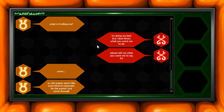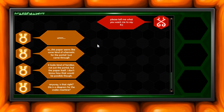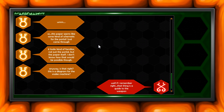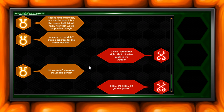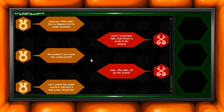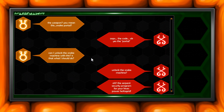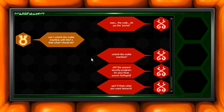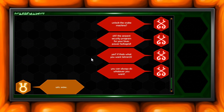So this paper seems like some kind of schematic for the portal I just came through. It looks kind of familiar, not like the portal, but the paper itself. I don't know how that would be possible, though. Anyways, that right? This is a diagram for the snake machine. Well, if I remember right, that thing is a guide to the weapon. The weapon? You mean this snake portal? Oops, the code. Okay, yes, the portal. Can I unlock the snake machine with this? Is that what I should do? Unlock the snake machine? Oh, the serpent security program for your Hive's power hexagrid. Yes. If that's what you want, Tetrarch, you can always do whatever you want.